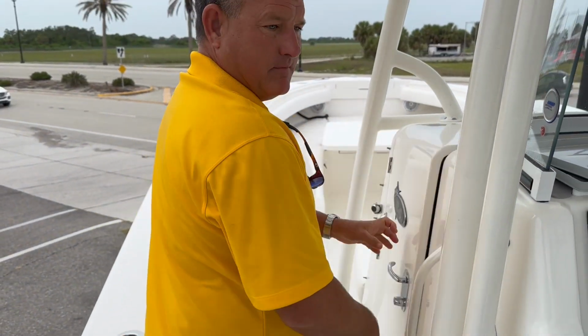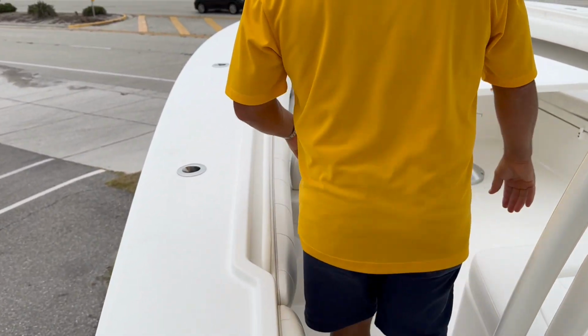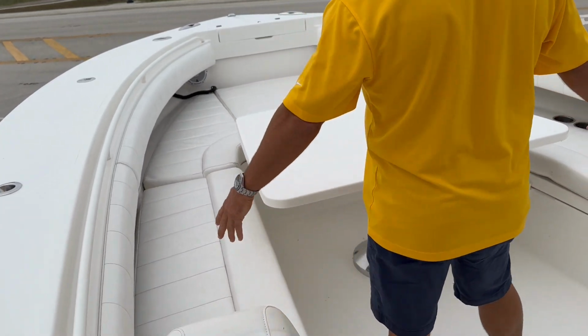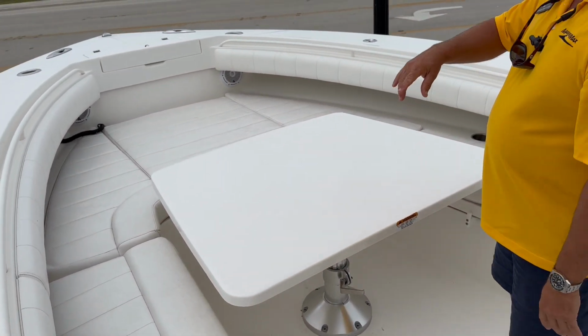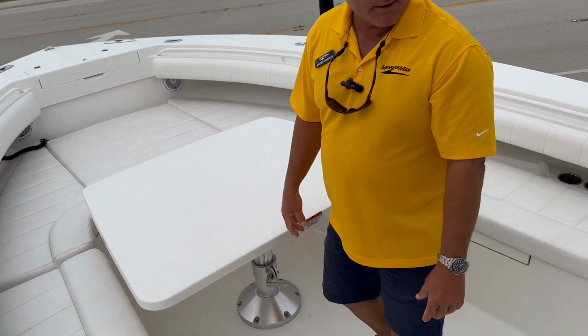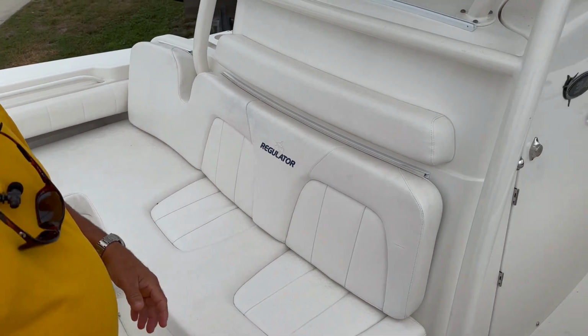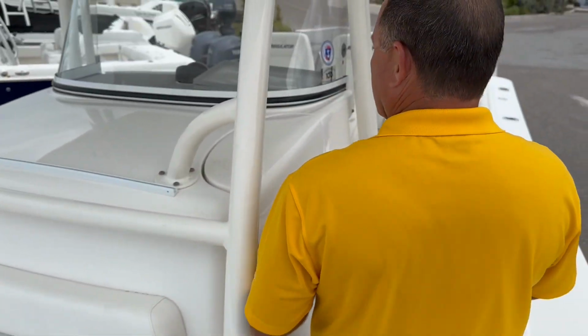So going up front, another thing I'll point out, you've got coaming bolsters all the way around, which makes it much more comfortable. Huge sun pad. This drops down, makes into a giant sun pad. Of course, you've got up front your windlass and everything, and more seating here. So this makes a nice family boat, even if you've got a bunch of people running offshore or whatever.